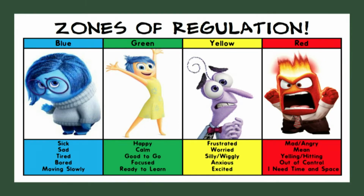What zone are you in today? Mr. Kevin, what zone are you in today? Well, Miss Wally, I'm in the green zone. Ooh, why are you in the green zone? Well, I had a great dinner last night and I went to bed early. Oh, that's nice. How about you, Miss Wally? I'm also in the green zone.